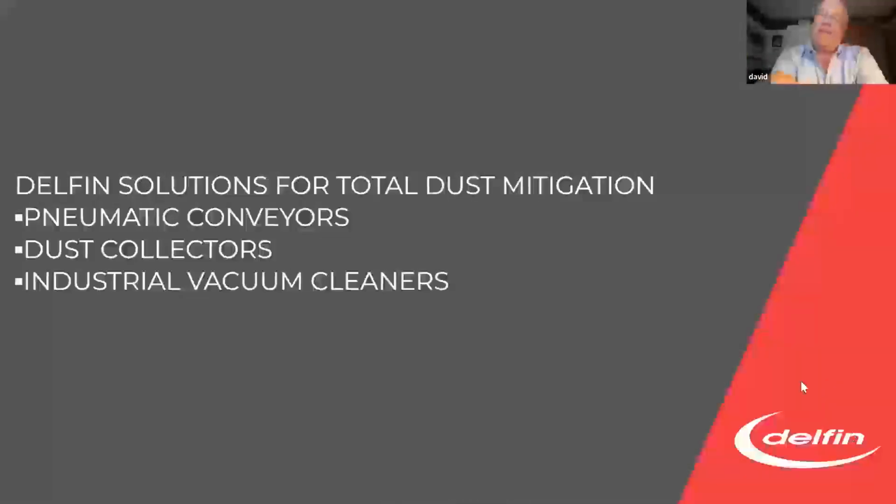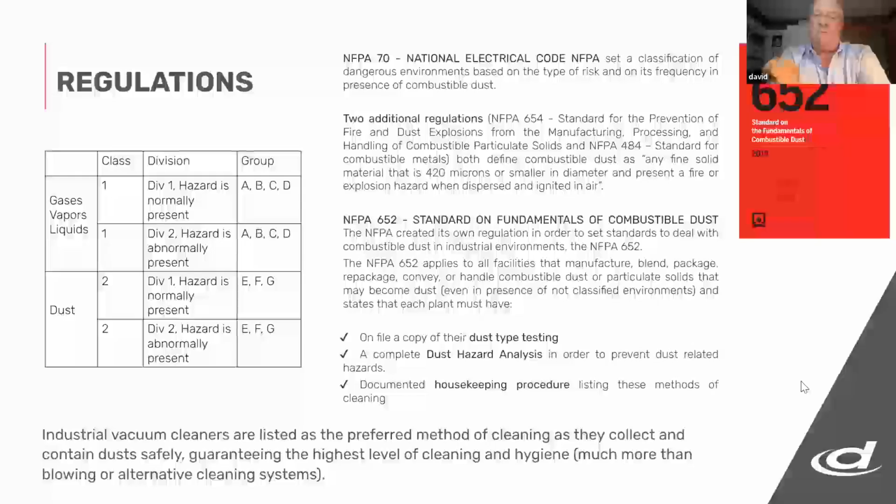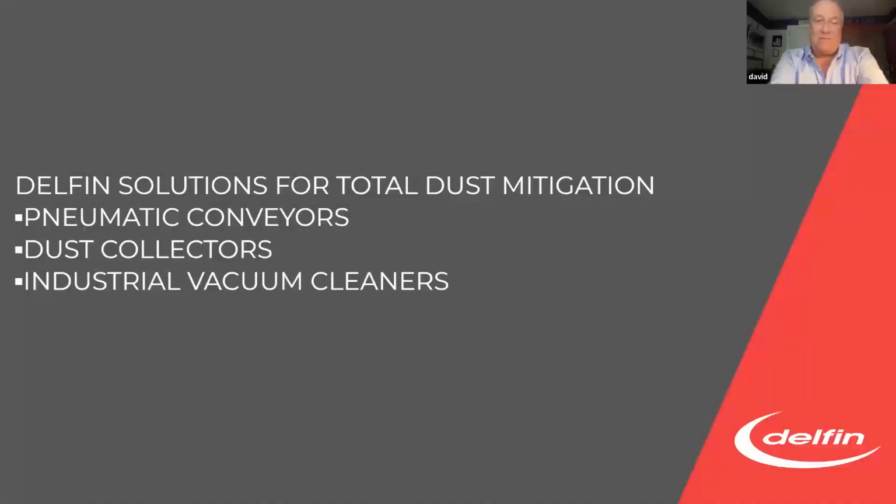And NFPA 652 also specifies that housekeeping is a major portion of this. It spells out in this regulation that vacuuming is the best process versus an air gun, which we should know is not the best. Even broom and brush cause a dust cloud that goes up and could be spread as well.